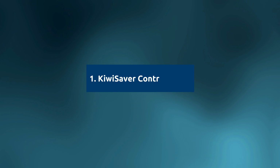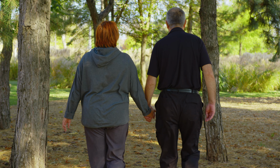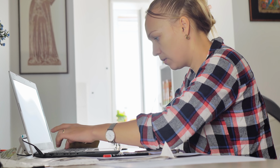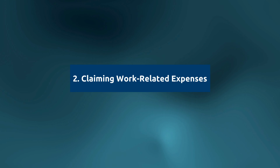Here are some strategies. Number 1, KiwiSaver contributions. Contributing to KiwiSaver, New Zealand's voluntary savings retirement scheme, not only helps you save for retirement, but it also provides tax benefits. Contributions are taken out before tax, and the government matches your contributions up to a certain amount annually. Claiming work-related expenses. If you incur expenses directly related to your job that aren't reimbursed by your employer, you may be able to claim these as tax deductions.